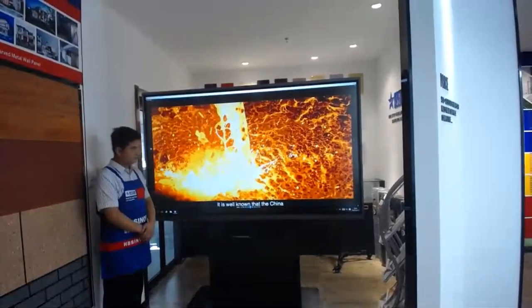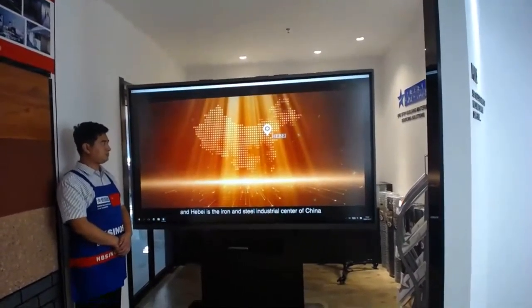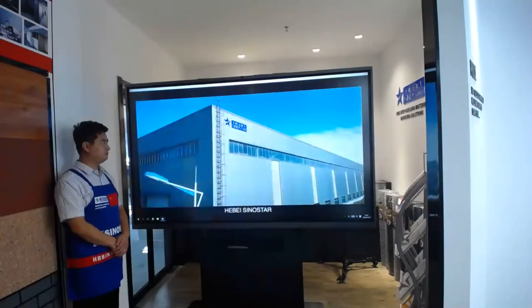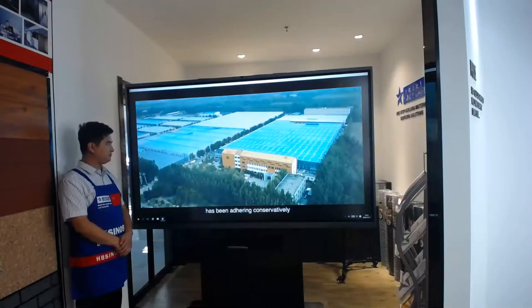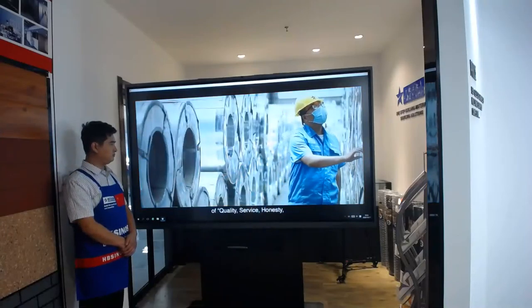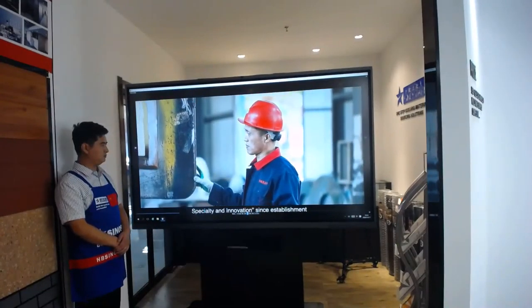It is well known that China is the iron and steel industrial center of the world. And Hebei is the iron and steel industrial center of China. Hebei Sinostar, one of the top 10 building materials companies in Hebei, has been adhering conservatively to its overall business philosophy of quality, service, honesty, specialty, and innovation since establishment.